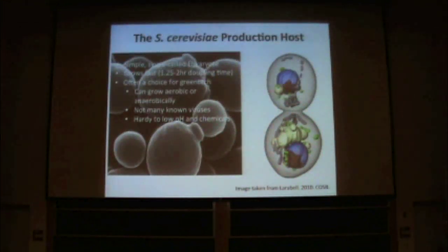One of the other organisms, the second most often used organism, that the iGEM students will talk to you a bit about is yeast, baker's yeast, Saccharomyces cerevisiae. So it also has many advantages. It's a simple single-celled organism, like E. coli, but in this case, it's actually a eukaryote, which is more like our cells, which means it has organelles. That's what this picture on the right is showing. These are supposed to be different organelles. It also can be grown aerobically and anaerobically.